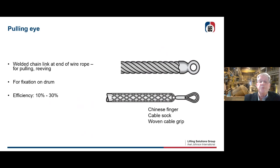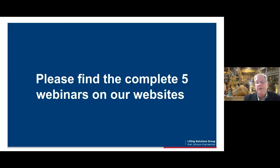For pulling ropes inside your installation, you can use a welded chain link at the end of the rope for pulling, or you can fix it with a Chinese finger, a cable socket, or a woven cable grip. Efficiency is 10 to 30%, is just for, let's say, taking the rope into your application.